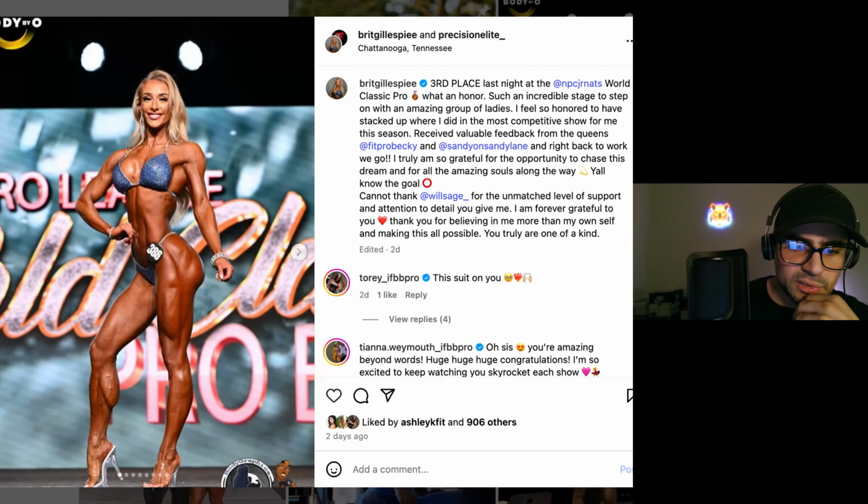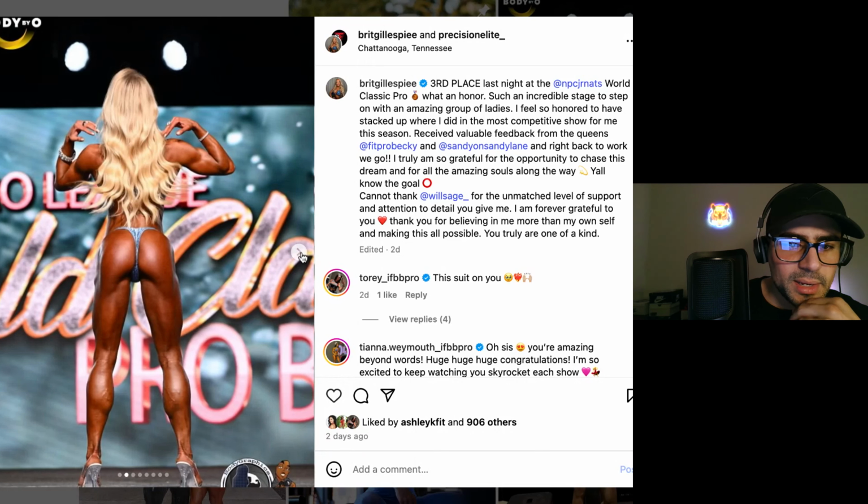And she worked her way up from, I think she was looking at like 4 to 5 position, and now she got into the third place position. So I do think it's just a matter of her filling out, because she's not that tall. She's only 5'4". I just think she needs to fill out a little more, because it kind of gives that look that she's too conditioned, but this is really spot on conditioning. And she's fully posed. I did watch the whole video.